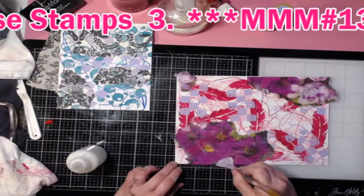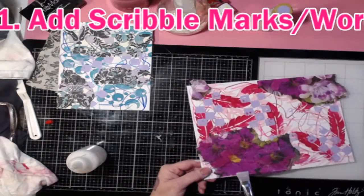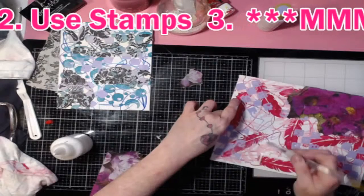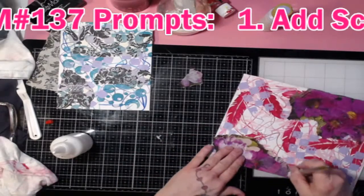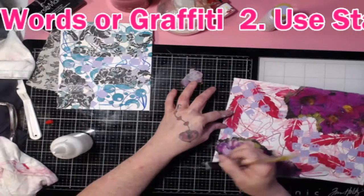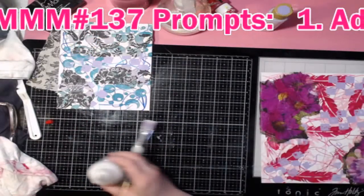Okay, and this napkin is thick. I'm not gonna do it that way on this piece because this one's got that double layer. It's just gonna take me longer to get it through. And if you don't have napkins or tissue paper, just use a piece of ephemera, even if that's all you got. That'll work.